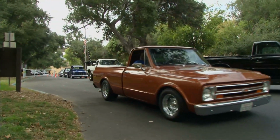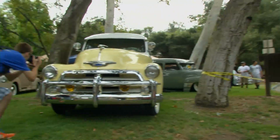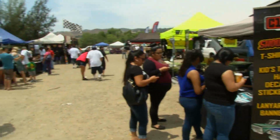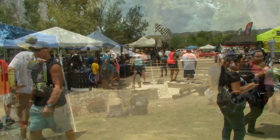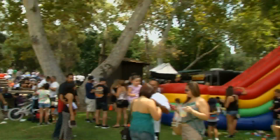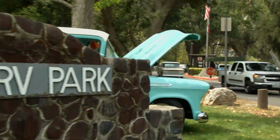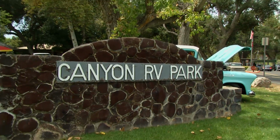We're 64 acres right now. We have 146 full hookup RV sites, and we also have cabins on the property. We have a 64-foot ropes course here as well, so that brings in people. It's an outside vendor that runs that type of ropes course, and that again brings people in, and they find out that there's this great park in the middle of Orange County.